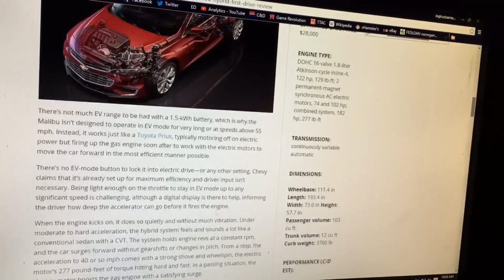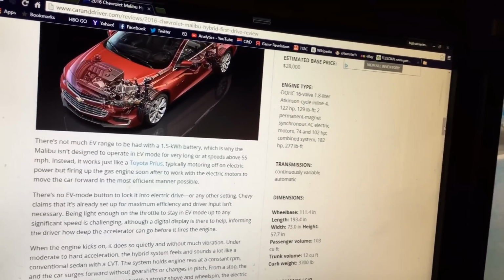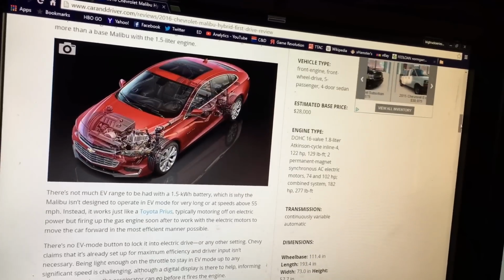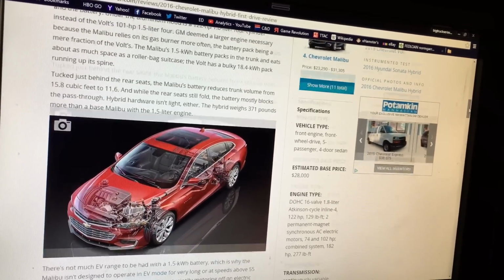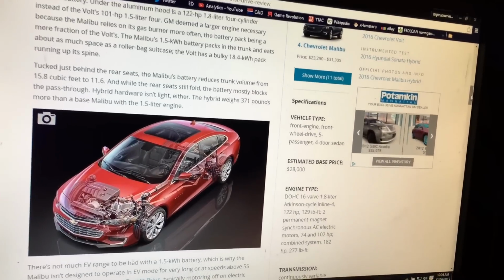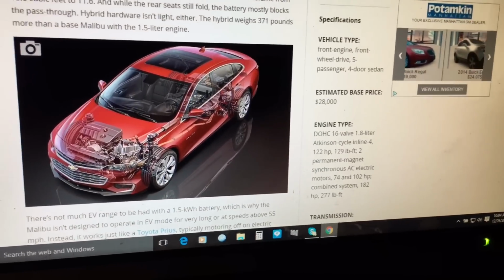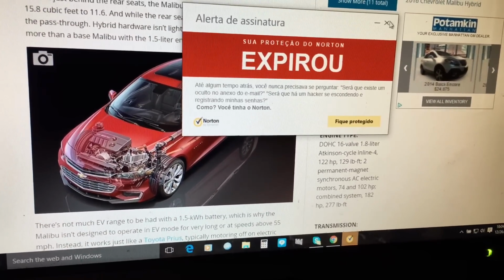Like when I did the Malibu review of the 2013, the first one that I actually drove was the Eco Malibu. So I'm actually anxious to see that new Malibu as soon as it comes into the dealership. So that would be really, really awesome. But what I really like about this new Malibu is the fact that it seats 5 people.